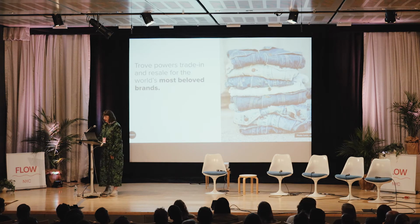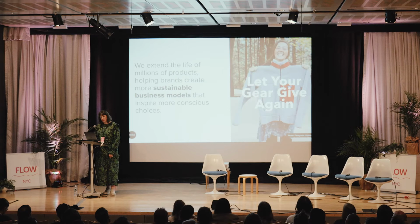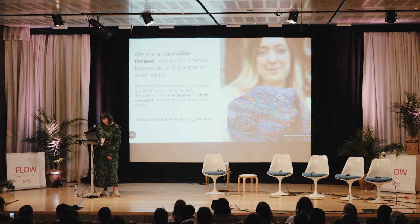This is our Trove mission statement. It's a couple slides. Trove powers trade-in and resale for the world's most beloved brands. We extend the life of millions of products, helping brands create more sustainable business models that inspire more conscious choices. We are an invisible thread, so that's Trove, we're behind the scenes, that binds brands to people and people to each other, where well-made products get to be appreciated by many others. Sorry, it's a little small print. Shopping is more inclusive and less wasteful, and brands are more well-loved. Welcome to the next era of commerce.